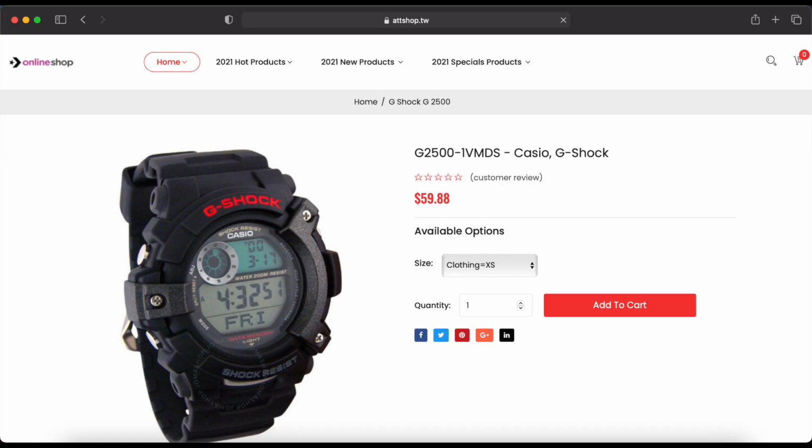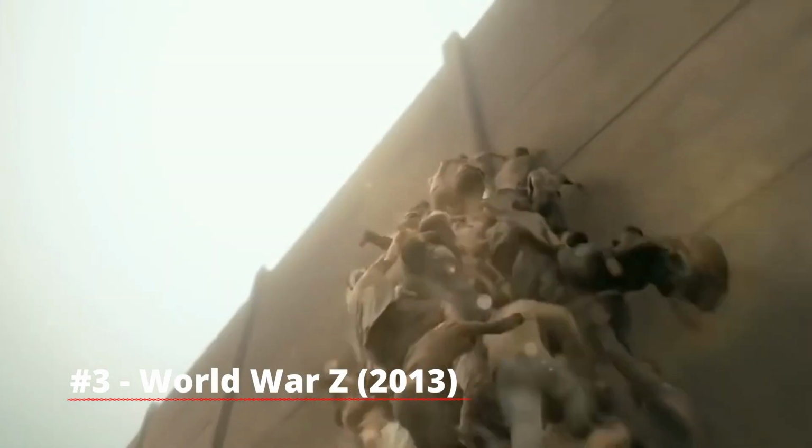But after some sleuthing around, I was able to find a Taiwanese store that still had them in stock if you're interested. Number 3, Zombies.